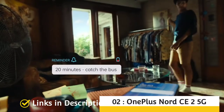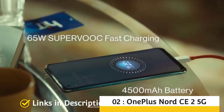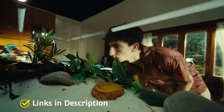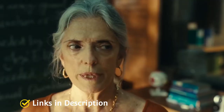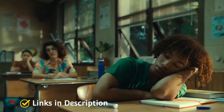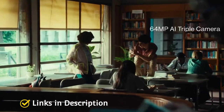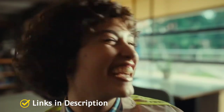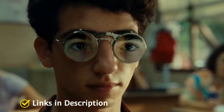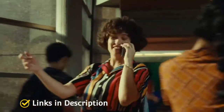OnePlus Nord CE2 5G comes with 65W fast charging support and a 4500mAh battery. The Nord CE2 5G is well designed, looks good and scores high in aspects like battery life and UI. That said, hardcore gamers might find it lacking in the performance department and the cameras could do with more improvements as well. But it is better than other phones in this list when it comes to camera. The lack of stereo speakers is also disappointing here. It does have a 3.5mm headset socket and even a memory expansion slot that you can use without foregoing dual SIM functionality. Overall, it's a phone that's worth a closer look, but not before you weigh in all your options.